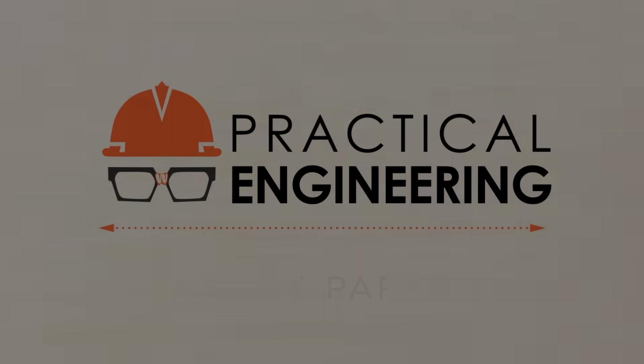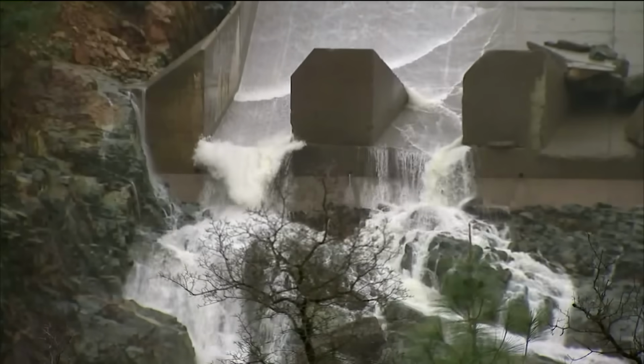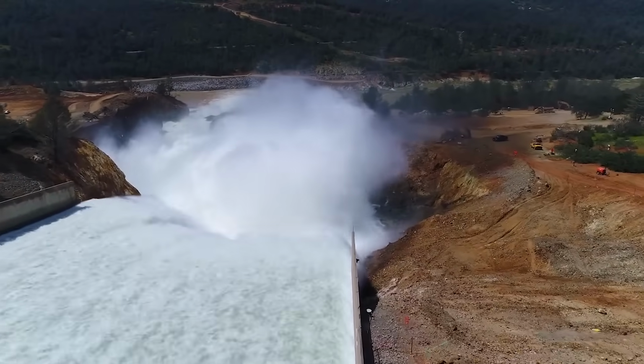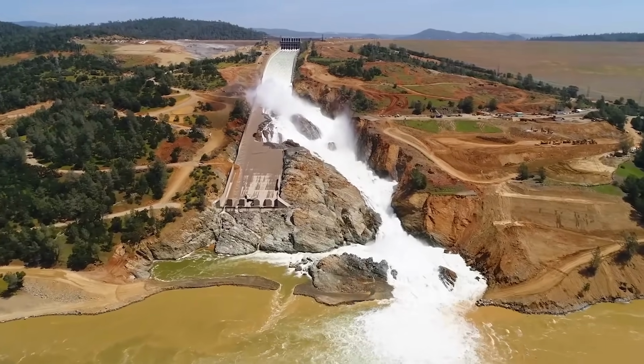More on them later. In February 2017, the world watched as the main spillway on one of the largest dams in the world suffered a catastrophic failure, prompting a series of events that led to the evacuation of nearly 200,000 people downstream and hundreds of millions of dollars of damage to critical water infrastructure.